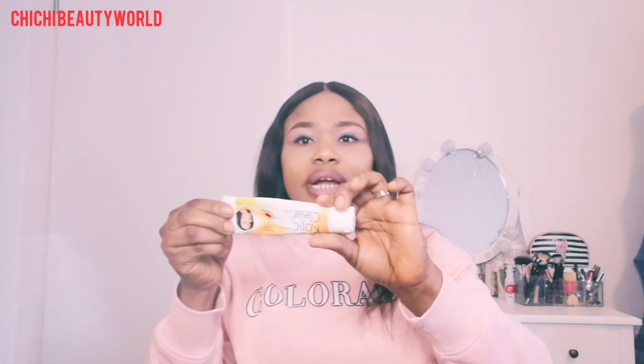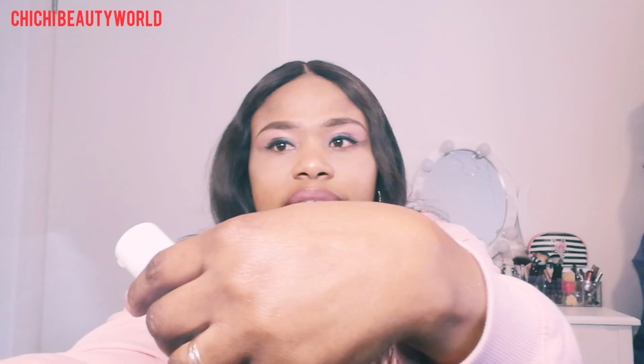and massage it in. So this smells so nice. I love it because it smells so nice. It doesn't smell anything like chemical. It smells like papaya, and the color inside, it looks like this inside. Sorry, I don't know if you can see it closely. It has this orange color, and the scent is amazing, guys. And this also glows the skin, guys.